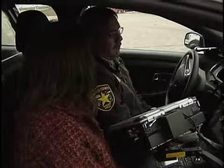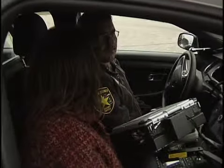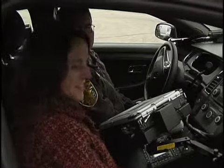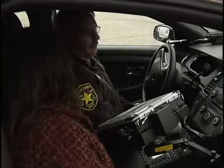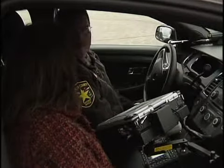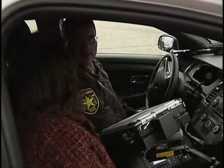Otherwise, it's pretty comparable. The trunk space is about the same. Interior space is supposed to be about the same. A little bit more room in the back seat. There are some different things, but they're pretty minor. But it's pretty comparable to the old Crown Victoria, other than it's all-wheel drive and a V6.